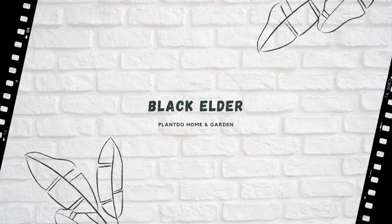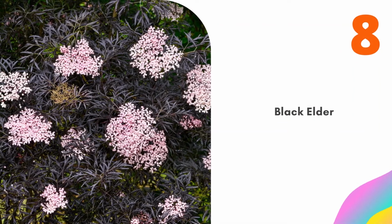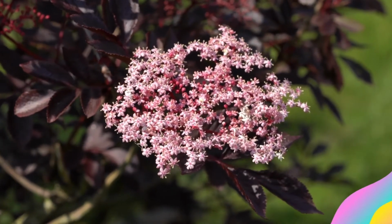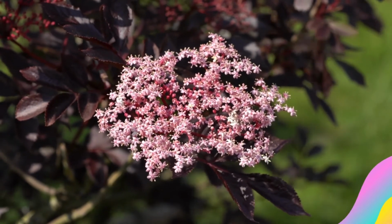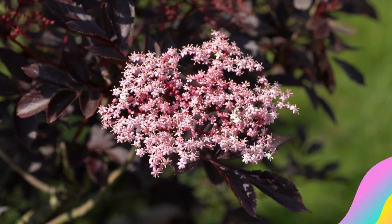Number 8. Black Elder. This dark-leaved shrub is both beautiful and useful. The pretty blossom can be used to make a pink version of elderflower cordial, and the late summer berries are a useful ingredient for puddings and liqueurs. A handsome shrub, producing its flower heads in early summer, it is a good plant for growing in a hedge, growing over 5 meters tall. Chop it back in spring if it is getting too big. This will also result in darker leaves.